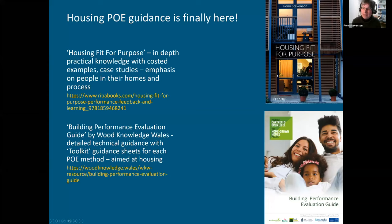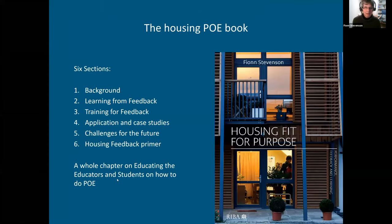So if it's not in your school of architecture, please ask them to get a copy online and then all of you can see it without having to pay for it. But this one's free, so you could all download it today. The link's here. And that gives you a fantastic toolkit for thinking about POE beyond the competition. The book has a whole chapter in it on how to educate the educators about POE and also about how students can carry out POE. So again, you might want to get your tutors to have a look at that.